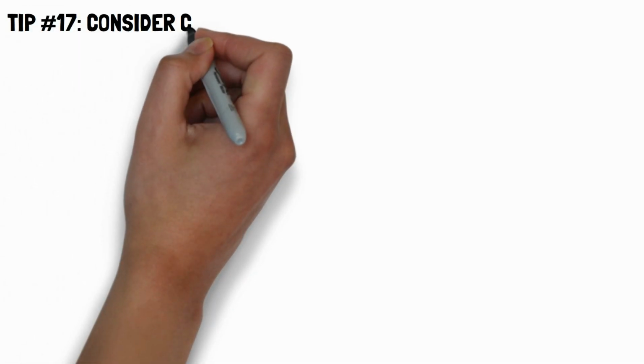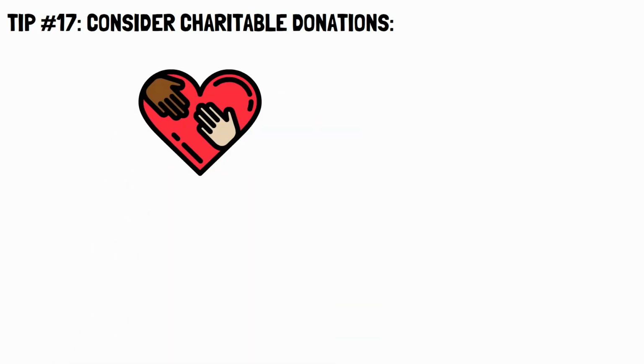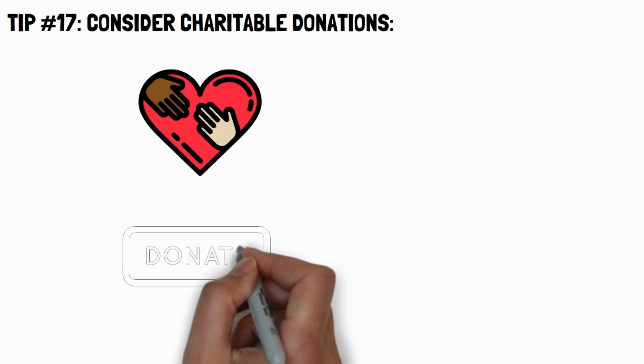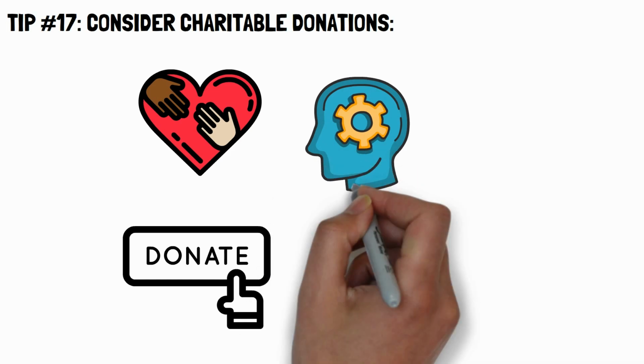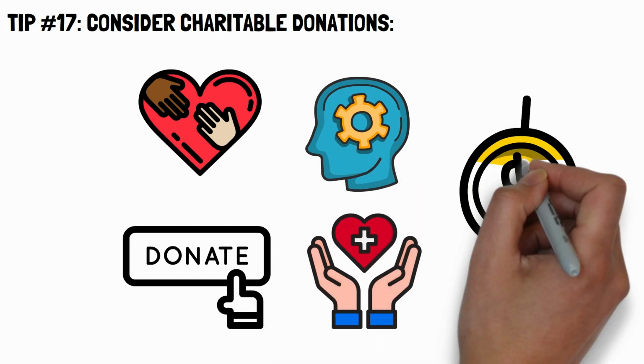Tip number 17. Consider charitable donations. Charitable donations are tax deductible, so consider donating to a charity or non-profit organization that aligns with your values. Not only will you be helping a good cause, but you'll also be able to reduce your taxable income.